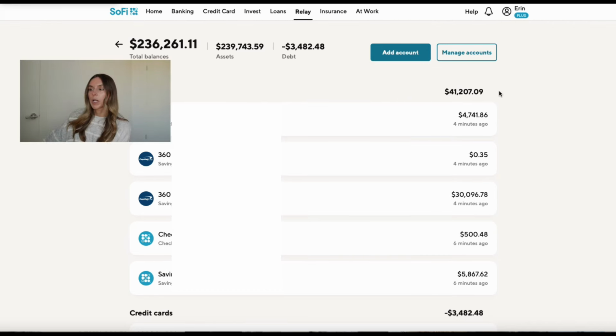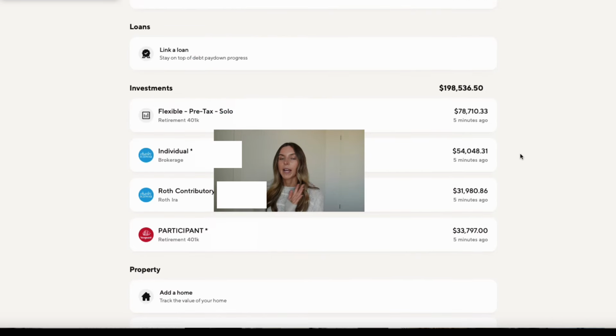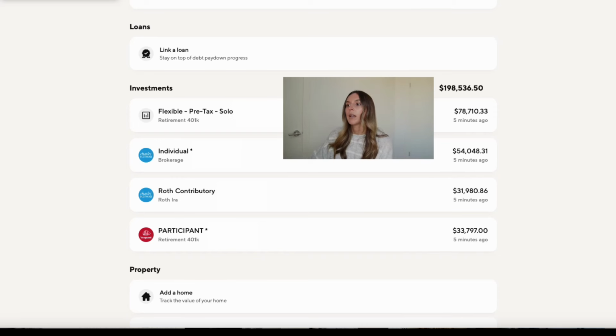As you can see, I have 41,000 in cash. That's between my checking and my savings accounts. These are my current credit card balances. I pay my credit cards off in full every month, but these are just the current balances on my cards right now. And then I have my entire investment portfolio here as well. So I have my solo 401k, my brokerage account, my Roth IRA, and then my old 401k from my old employer.